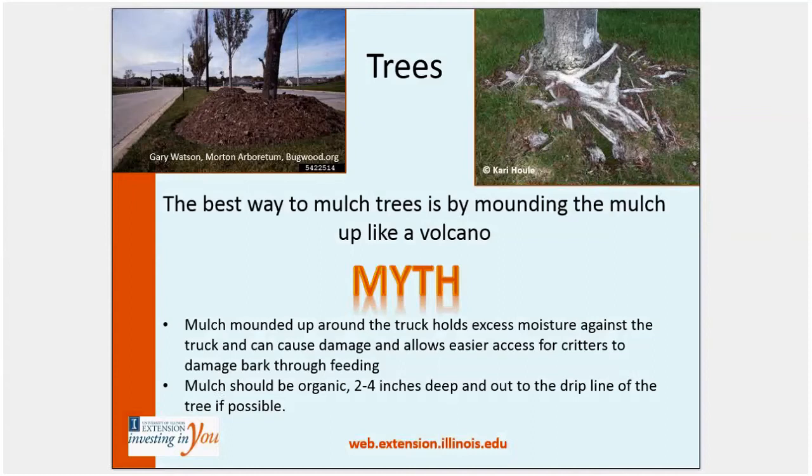And I promise you, I've gotten some quite interesting looks. I tell people that the roots of the trees not only go out to the drip line, but they actually extend out farther. A lot of our tree roots are in the top 12 to 18 inches of the soil, and there's a lot of feeder roots there.